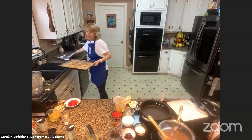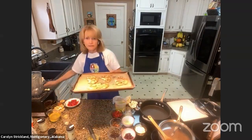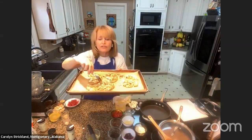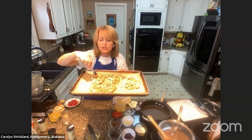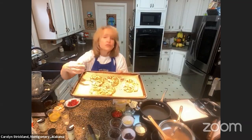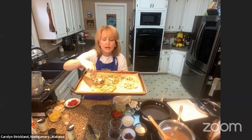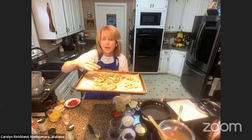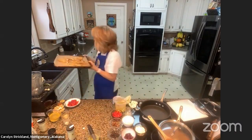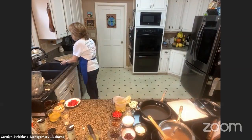You see how absolutely beautiful they are. That nice deep golden color, and they are fork tender. So you should just be able to stick a fork in them. If they're starting to get a little too dark before getting completely tender, you could tent them with some parchment paper or some aluminum foil. And then we'll set those aside to stay warm in the oven.